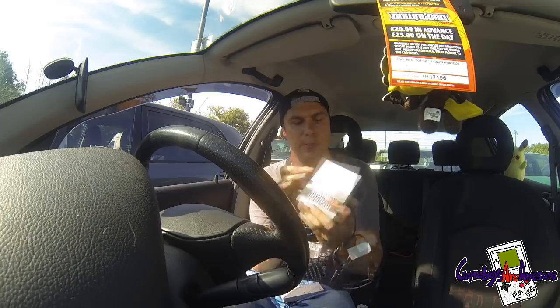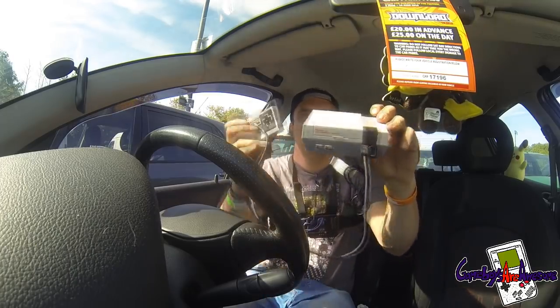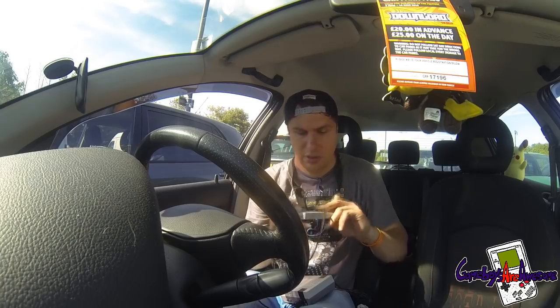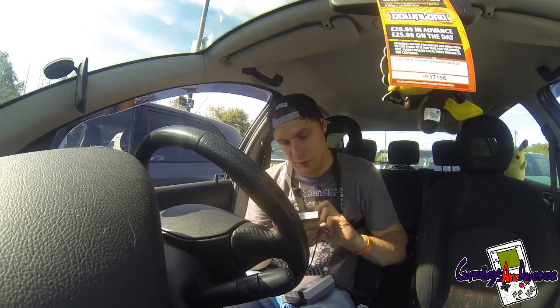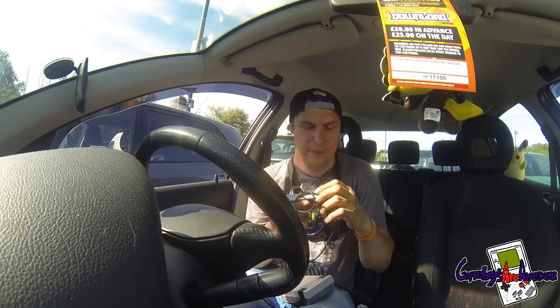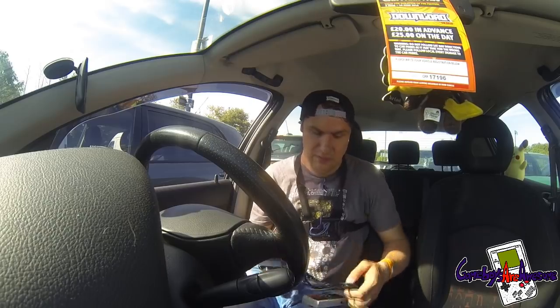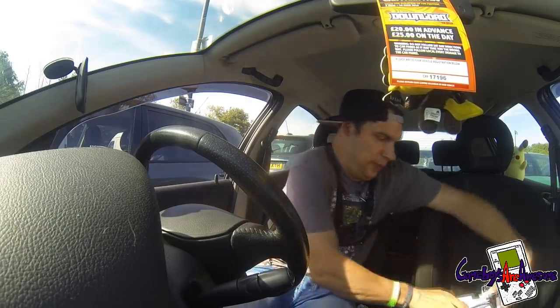NES Mini, start button, and the pad is pretty nice, with all the bits at the back. So yeah, fingers crossed this is it. This is the legit one, and even if it's not, it's still a cool piece for 12 quid. I'm happy to have that.